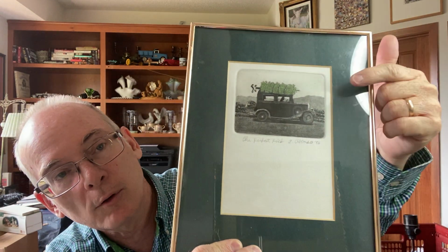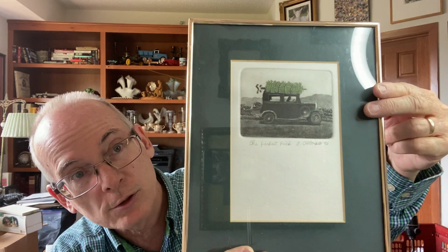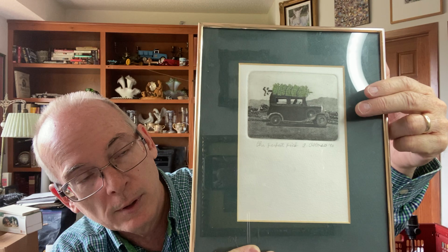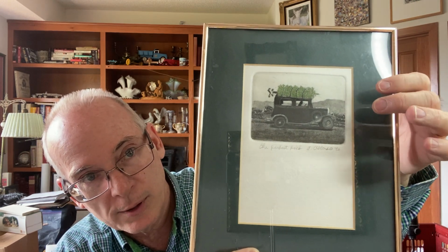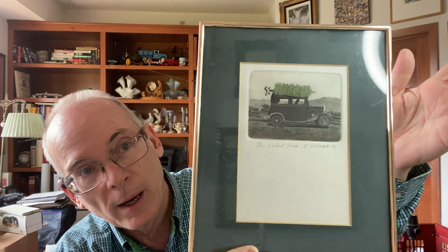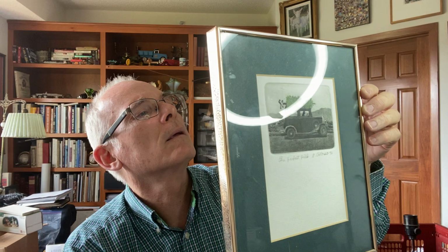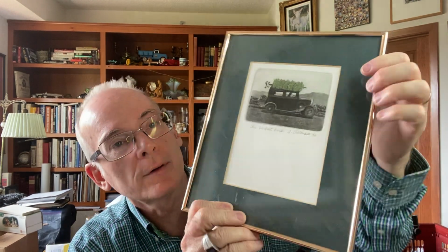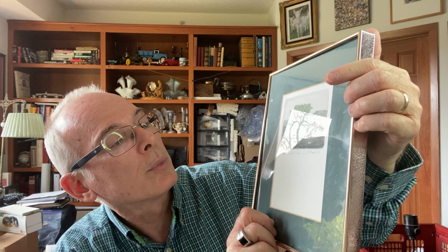As many of you know, I love old cars, so that's a good factor in it. Number two, I love original artwork. This is an original piece of artwork that's been printed on 100% ragstock paper by a woman named Alice Gibbons. And of course it's called The Perfect Pick because they're talking about the Christmas tree that they just picked and are taking home to set up in their house.